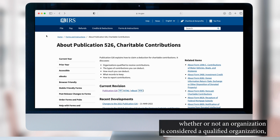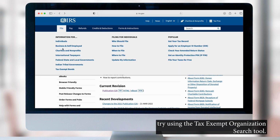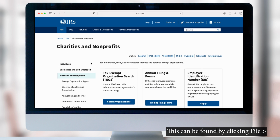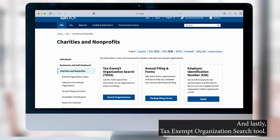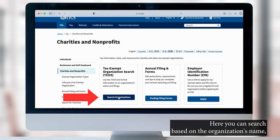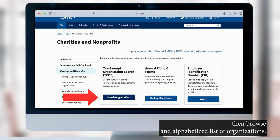To verify whether or not an organization is considered a qualified organization, try using the tax-exempt organization search tool. This can be found by clicking File, Charities and Nonprofits, and lastly, Tax-Exempt Organization Search Tool. Here, you can search based on the organization's name, their EIN number, or simply indicate the city and state, then browse an alphabetized list of organizations.